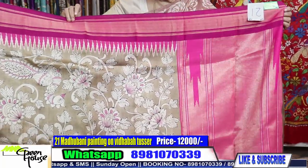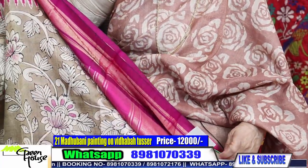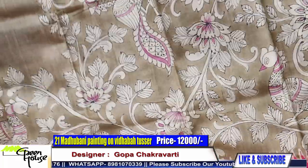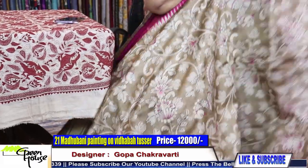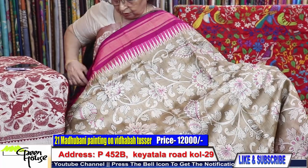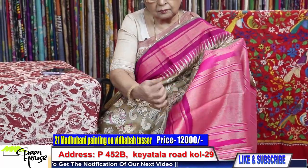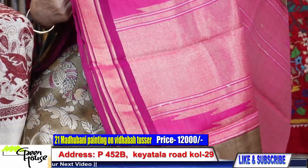Itao khub sundor pink. Look at this. Look at this sari. This is from a different artisan. He has made a good one like this on tusser, and this is the border, and with the sari it looks like this. So very rich. This is a different texture because this is zari all throughout on the bederbha. This is zari weave.